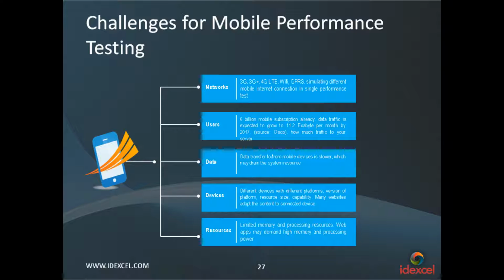Now, let us look at the challenges that are encountered in performance testing of mobile applications and sites. Mobile devices are often subject to limited resources such as small CPU, limited amount of memory. So the performance testing is very important for mobile applications. Mobile applications may contain hidden exceptions, memory leaks, and deadlocks that go undetected during the normal course of testing. Performance testing helps expose these issues and make the app much more stable and better performing.